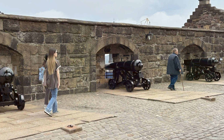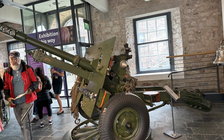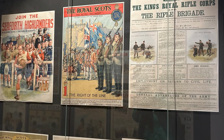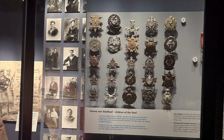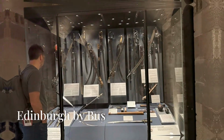The castle cannons, silent now but a potent reminder of the castle's turbulent past, point out over the city. They serve as a reminder that this view, this peace, was hard-won and fiercely defended throughout the centuries. As we descend from the castle, we carry with us a newfound appreciation for the city's history and its beauty.